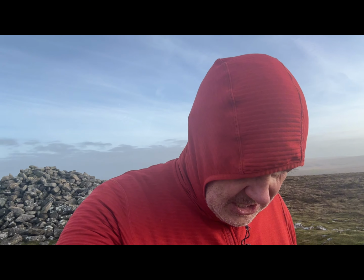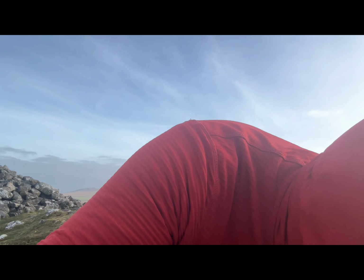So, got to the top of Cosdon Hill, I think it's called. Let's just check it. I think it's Cosdon Hill. And that, I must admit, was a lot tougher than I thought it was going to be. It was heavy underfoot. I thought I'd followed the path, but I must have gone wrong anyway. I just followed the bearing to the top, to the cairn. Thank God it's nice weather.